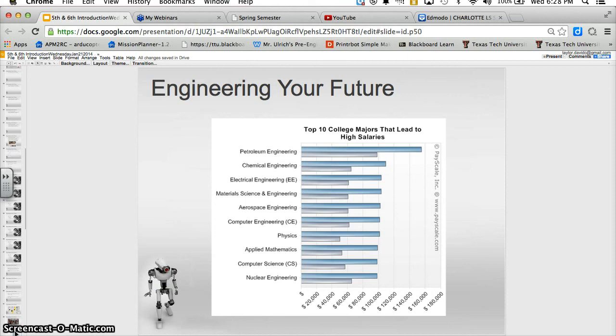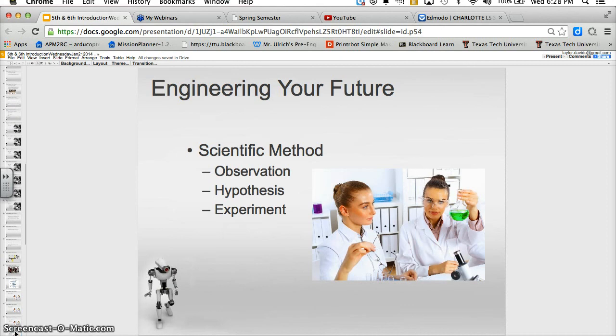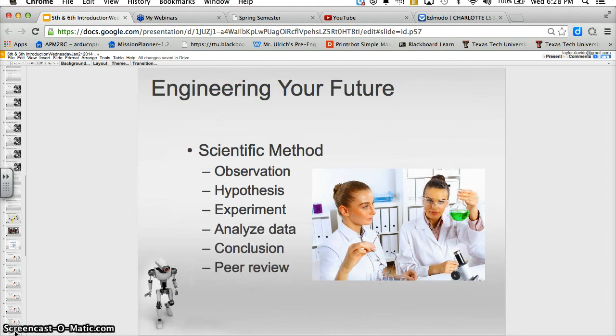And then quickly, a quick comparison. You'll use a scientific method of, and you know this, observation, hypothesis, experiment, analyze data and conclusion, and peer review. Peer review is the professional way we do multiple testing of it, so all scientists around the globe can give feedback on this and try these out.